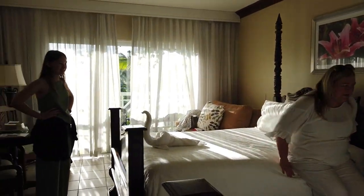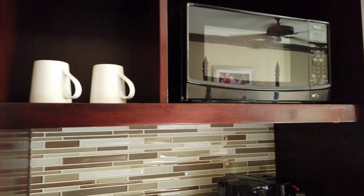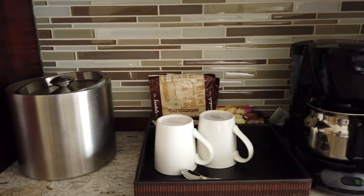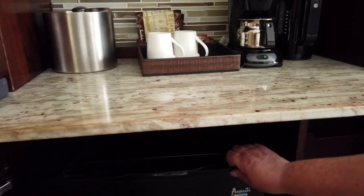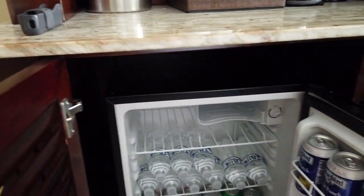This one's fine. But here we've actually got a microwave in here for some reason. I don't know why. Maybe because it's a family room, if you have a child. But you've got an ice bucket. You've got tea and coffee. There's drinks there. Then we've got a fridge. I don't know if there's anything in the fridge. Ta-da! Oh, full of. There you go.